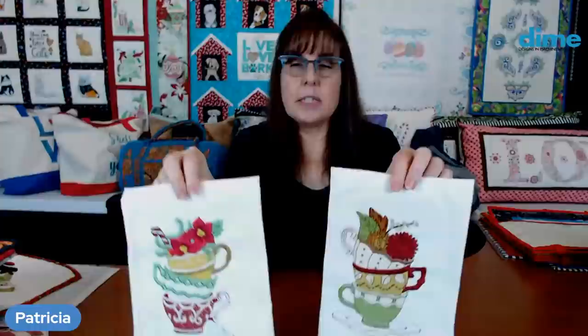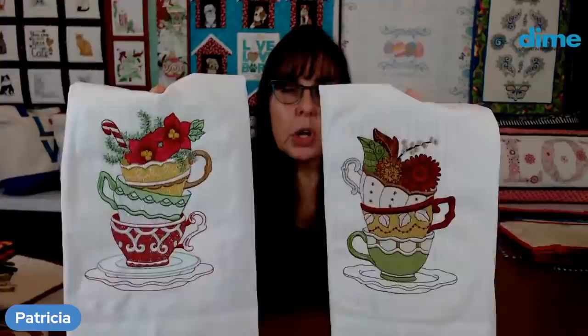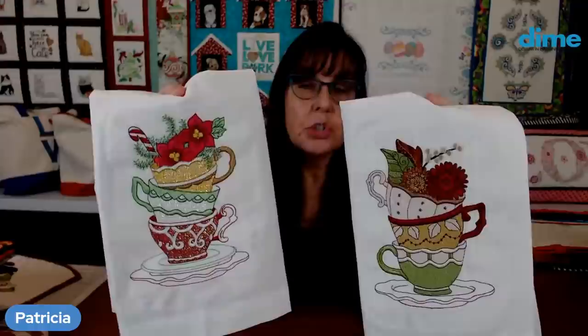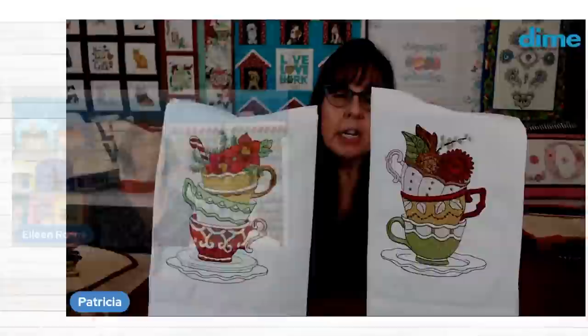Now, there are 12 stacked cup designs in this collection. One of them is fall, one of them is Christmas, and the others can be either your spring or your summer. So you can do a seasonal hand towel. That could be a gift set, and then you're doing just four. Now, I stitched these two again yesterday. Some of my stuff is buried in the van from our last show, so I stitched this out. And each one of these is less than an hour stitch out. Beautiful. Just gorgeous.